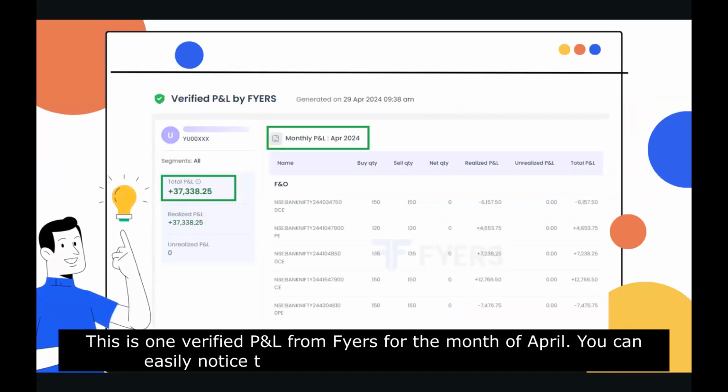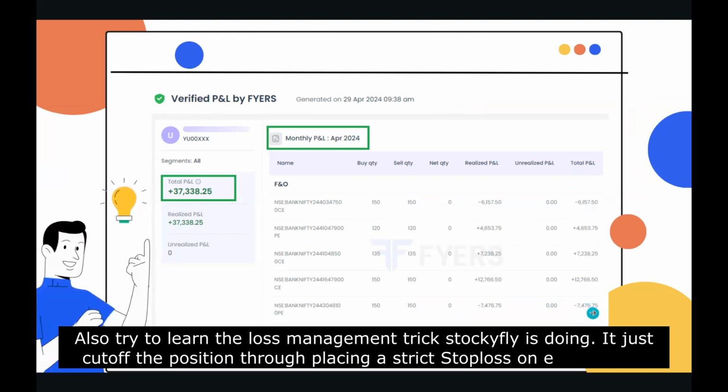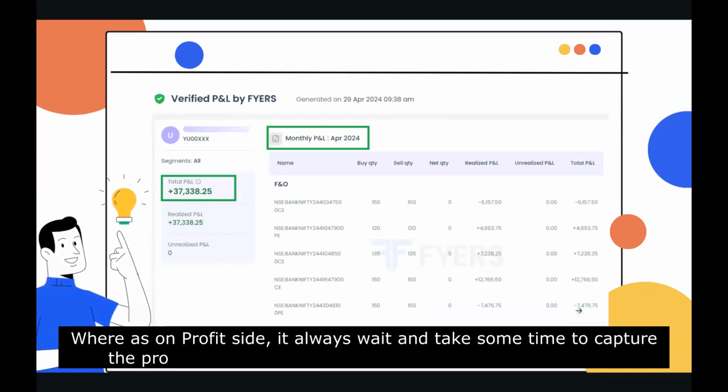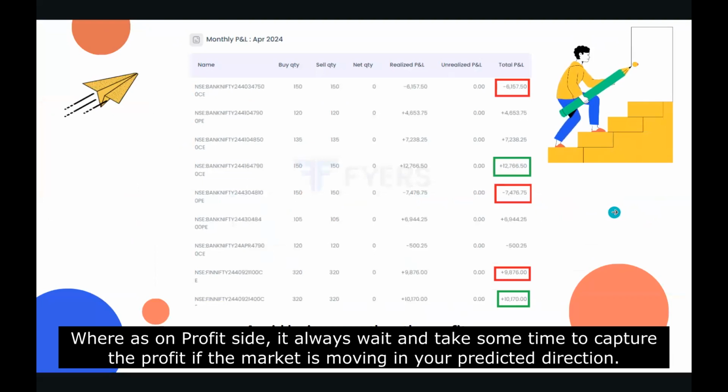This is one verified P&L from buyers for the month of April. You can easily notice that per day, hardly 1 or 2 trades max are being traded by the Stockyfly algo platform. Also try to learn the loss management trick the Stockyfly platform is doing. It just cuts off the position by placing a strict stop loss on every trade. Whereas on the profit side, it always waits and takes some time to capture the profit if the market is moving in your predicted direction.